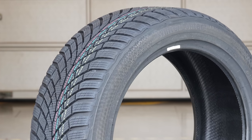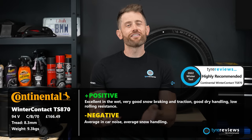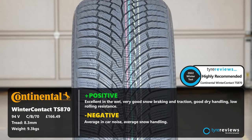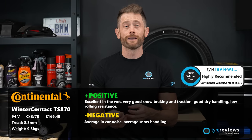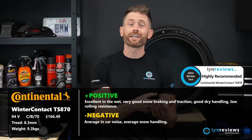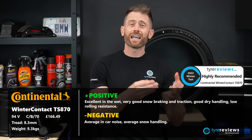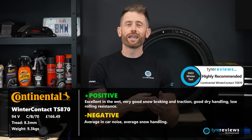The Continental WinterContact TS870 might be one of the older new tyres in the test, but you can never count Continental out of a winter tyre test, and the TS870 had an exceptional run of results. It was the best tyre in the wet overall, being one of the few tyres which excelled both in the wet grip test and the deeper water test of aquaplaning. In the snow, it was better longitudinally than it was laterally, which helps in the overall results as braking is the highest weighted scoring in the snow, and it was good during dry handling, even if it did struggle a little bit in dry braking. Plus, it had a relatively low rolling resistance. A very impressive tyre, another one worthy of being highly recommended.